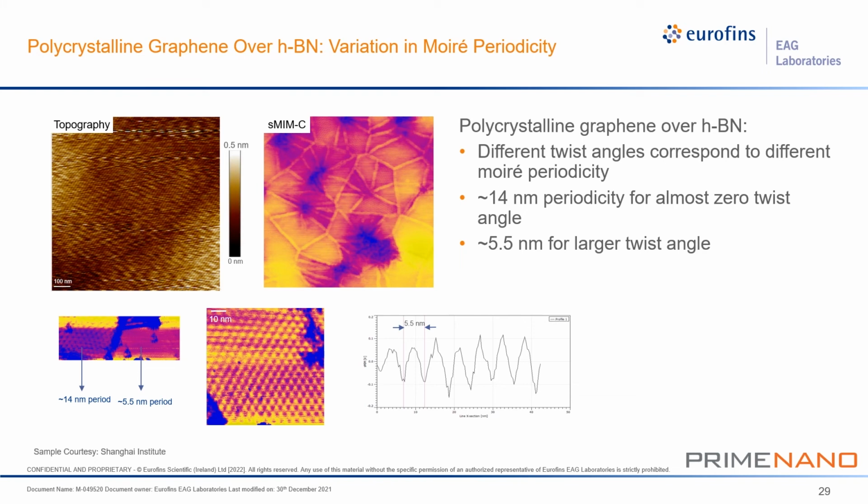Upon closer inspection, we can see not just one periodicity, but two periodicities, in this case about 14 nanometers and also 5.5 nanometer periodicity. I zoom in on this particular region. This is about a 50 by 50 nanometer square scan size. And taking a line cross section, you can clearly see the 5.5 nanometer periodicity.